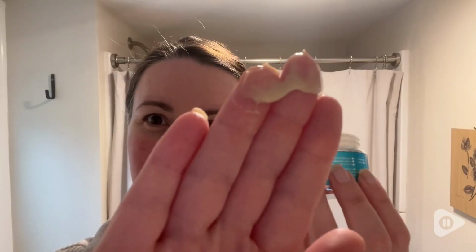I am just thoroughly enjoying this GlamGlow Thirsty Mud Hydrating Treatment. I love how hydrated my skin feels after I use it, and it also leaves my skin feeling really soft. It has coconut oil in it, and it smells so tropical, makes me think of vacation.